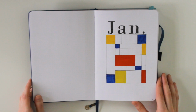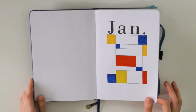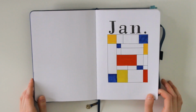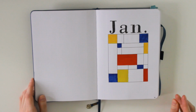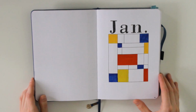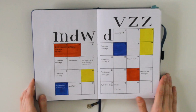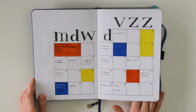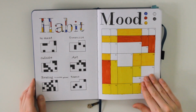And then the first month is, of course, January, and I did a Mondrian theme, and I really love doing it. It was really fun. You just make a random shape, so mostly just a square or a rectangle. And then in that square you make other figures and then color it in with blue, yellow, or red. And I really love this lettering. I think it's so cute.